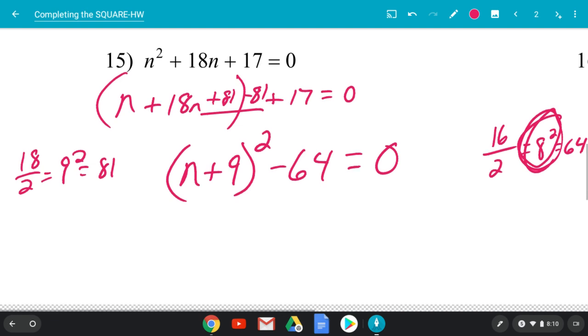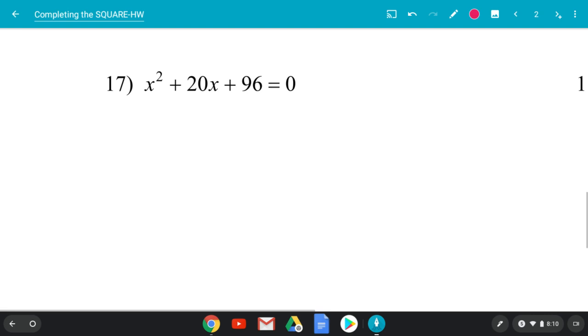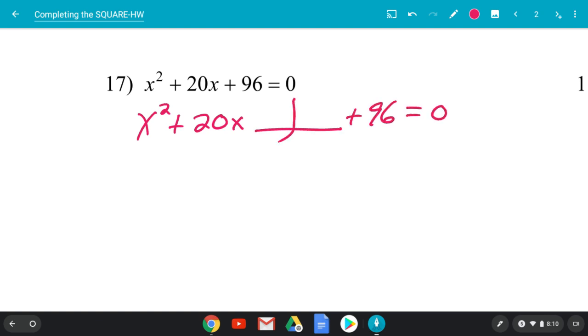Good, good. Number 17, x squared plus 20x, space plus 96 equals 0, parenthesis. 96 divided by 2 is what, 48? 48 squared is, holy cow. Anybody? That's not 96. What am I doing? It's 20 divided by 2. You guys are just going to sit there all quiet and let me do it, huh?